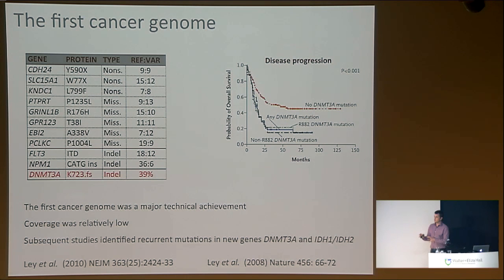I want to go back to the primary data from this paper, and I want to illustrate 3 points which I think are applicable to any type of cancer genomic work. The first point I want to make is coverage is important.